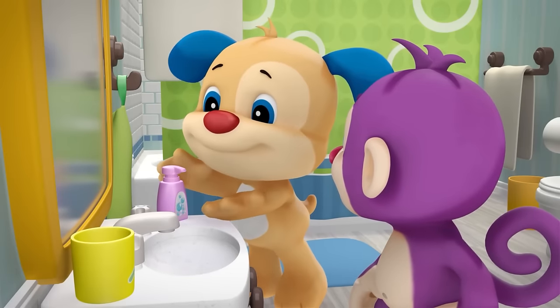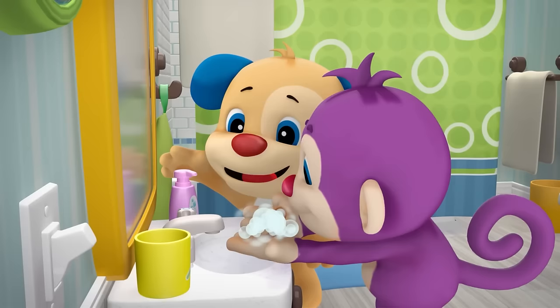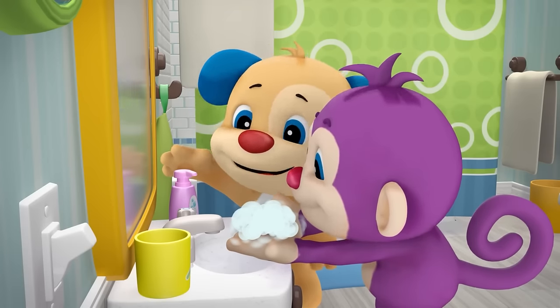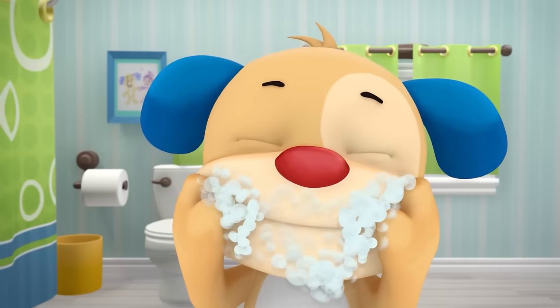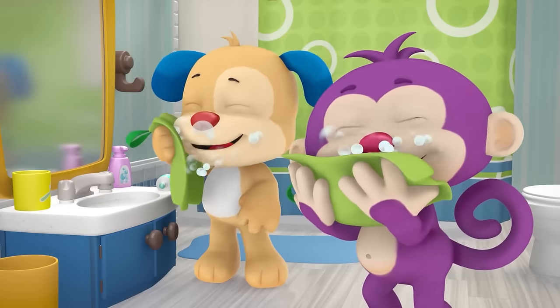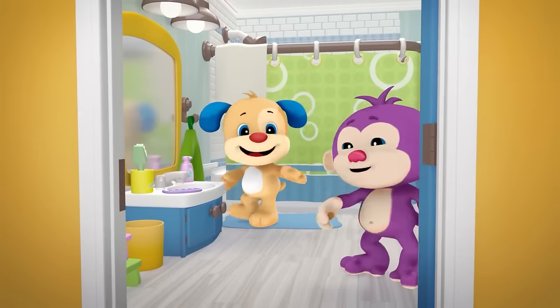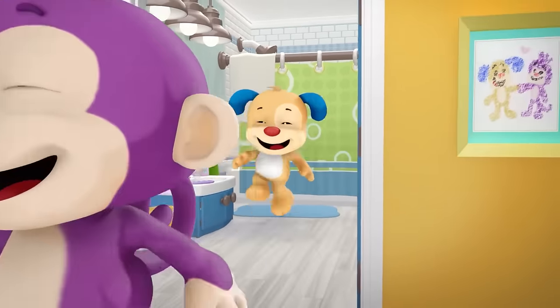Like this. This is the way you pump the soap, pump the soap, pump the soap. This is the way you pump the soap each and every day. And this is the way you wash your face, wash your face, wash your face. This is the way we start the day. Let's go out and play! Hooray!